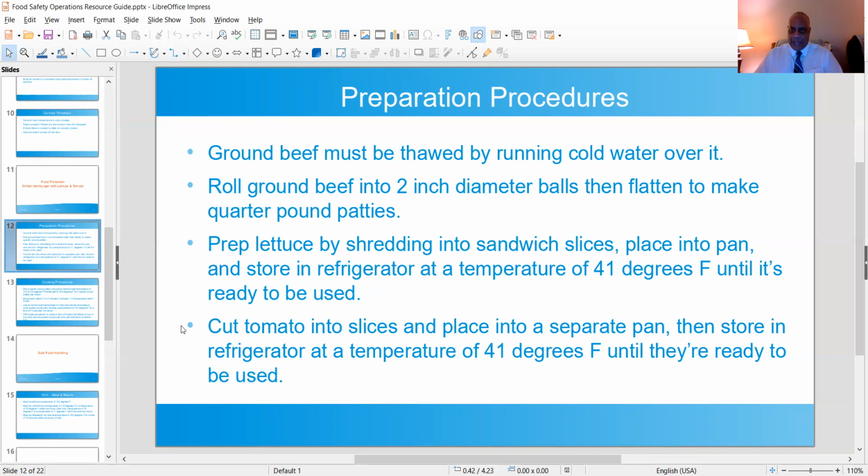And when we deal with lettuce, you prep lettuce by shredding it into sandwich slices, place into a pan, store in the refrigerator at a temperature of 41 degrees Fahrenheit until it is ready to be used. Then you cut tomato into slices and also place into a separate pan, then store in the refrigerator at a temperature of 41 degrees until the tomato slices are ready to use.